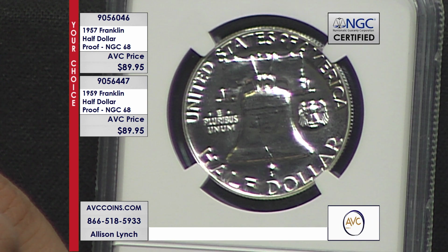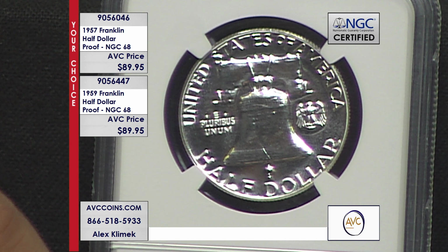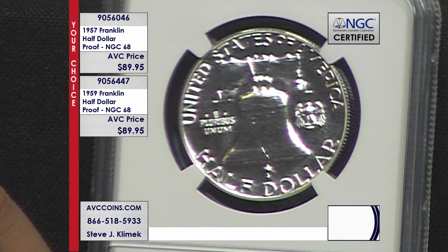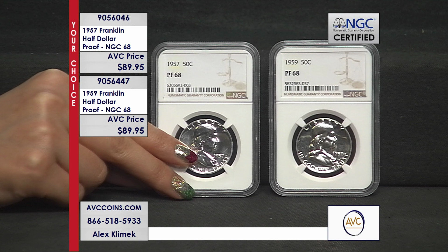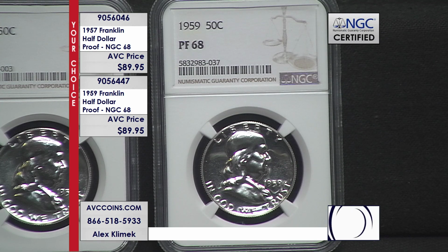Looking back at NGC's population census report, we find that out of 1.2 million proof sets made in 1957, there are only 12,140 in 68 grade or better. That's 0.97%, just about 1%, but still less than 1%. Now, 1959: 1.1 million proof sets made that year, just 7,384 in 68 grade or better, 0.64%. So 1959 is a little rarer, but both are under a percent.